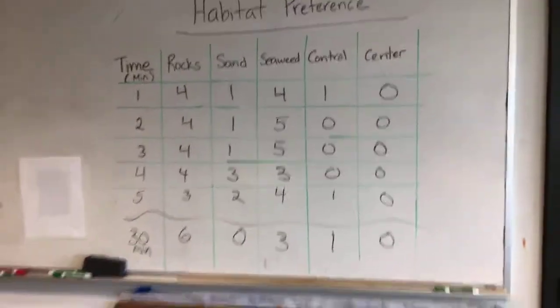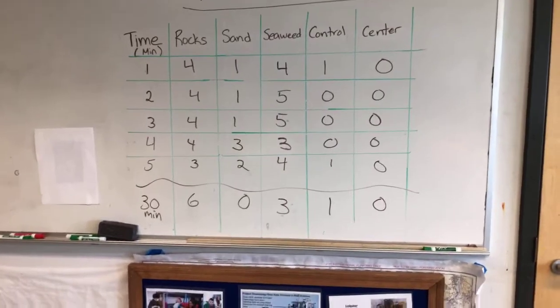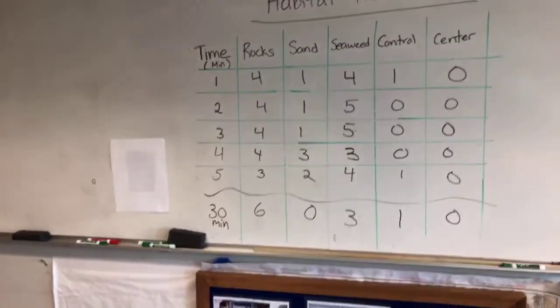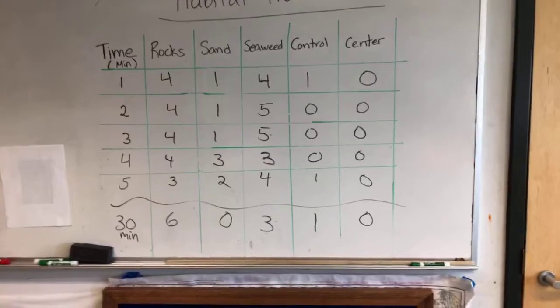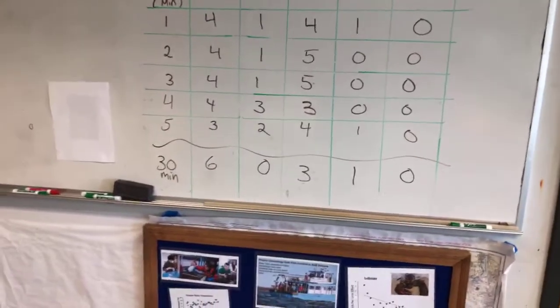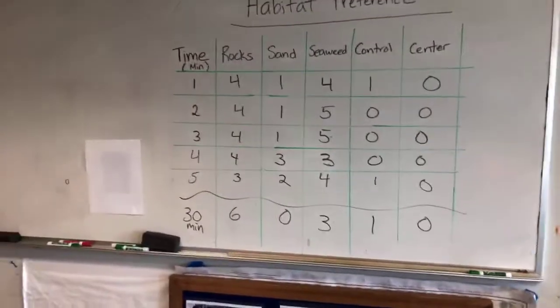Okay. All right, so the center, I can see right off the bat, no crabs ever chose that spot. So nobody really liked being in the center. They all went to the corner. So maybe crabs like corners. That's a possible conclusion. There are not too many corners in nature, but that might explain something about what they like to do to hide. They're going to look for somewhere that is sort of protected and in a corner or between things. That might be a preference.